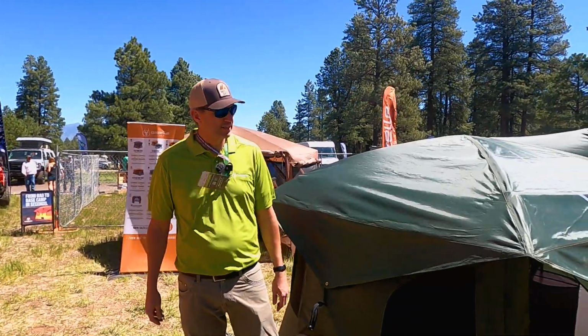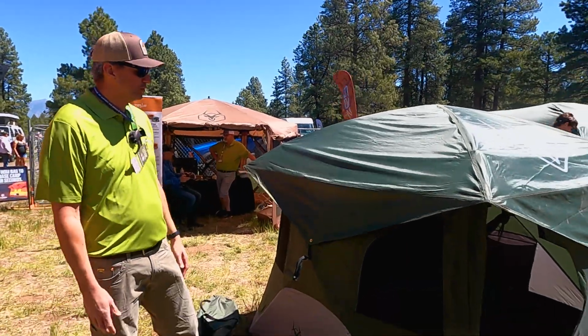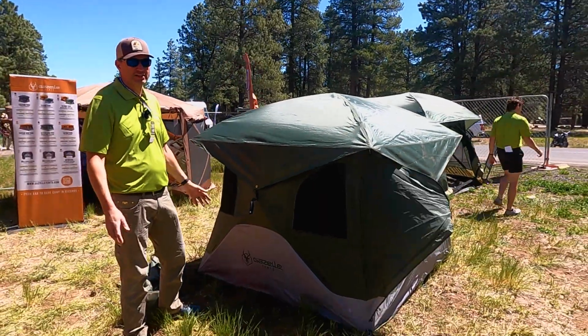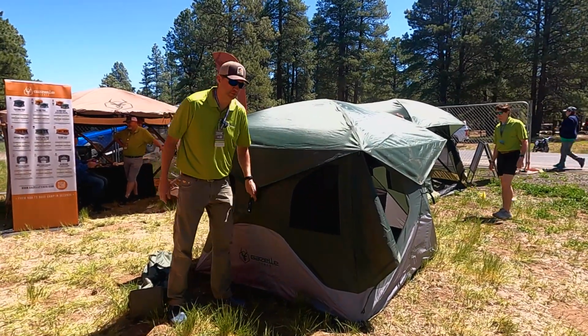This is our T3 tent, T3X actually. We make a number of different models. What's unique about our product is how quickly they set up. They literally set up in under a minute. It's super easy to set them up and take them down.